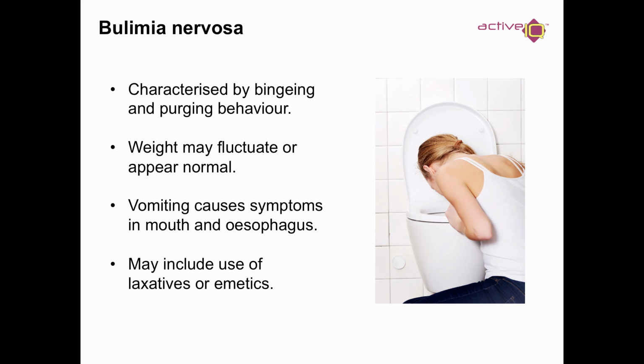People will go on a binge, they'll eat this, and this, they might go all out, and then they'll make themselves sick after. It doesn't necessarily mean that, though. Some people do it after just a normal meal. And anorexia and bulimia can be quite closely related with one another.